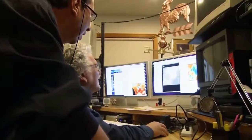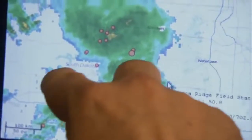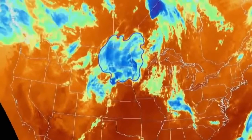But Yair and Walt Lyons on the ground can see an unexpected change in the thundercloud. They are here, and if they go like this, they would get this part, but... Yeah, both of them are starting to weaken. The large thundercloud that was expected to grow has started to split in two.